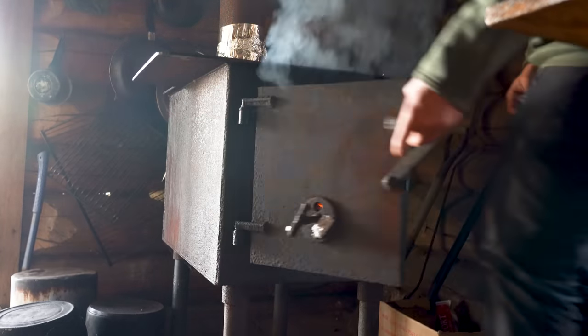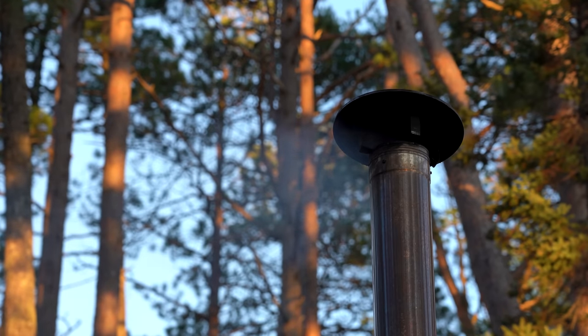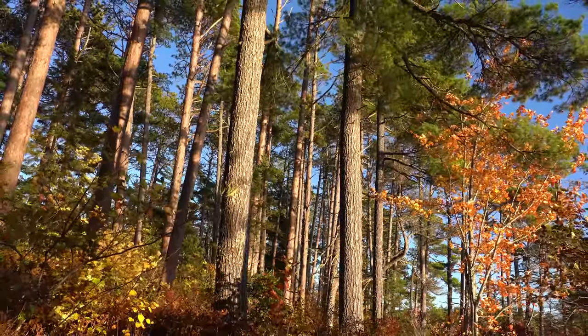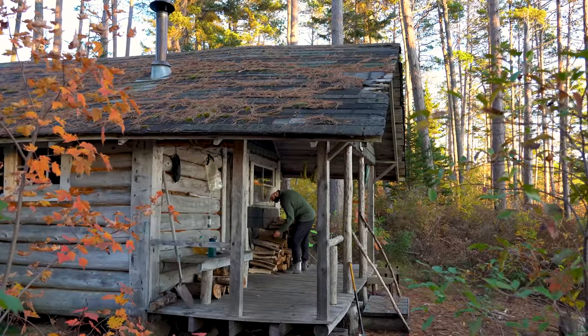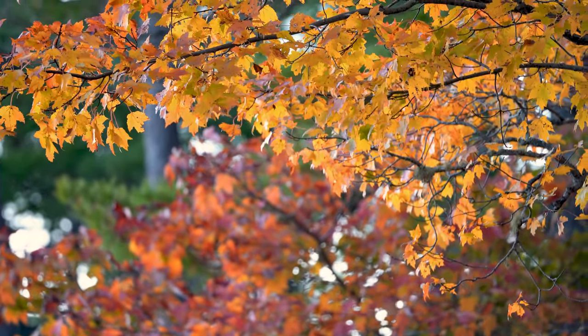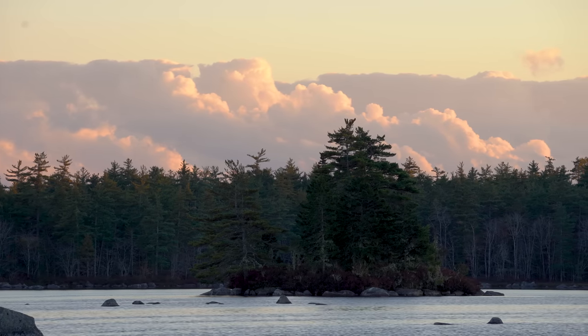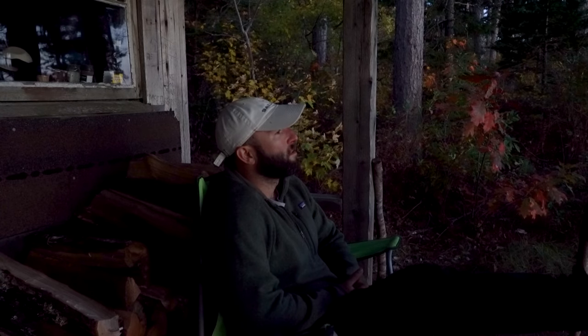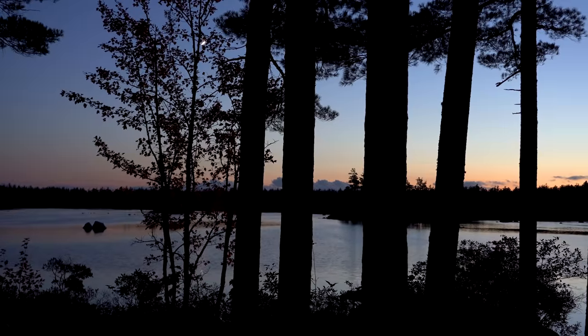Slow smoker. Sunset pretty quick. Can't be 7 o'clock. I got the wood stove on in there. It is getting cold.